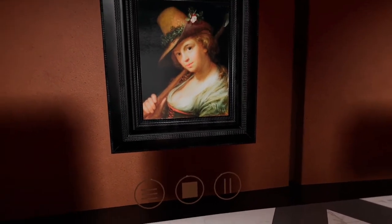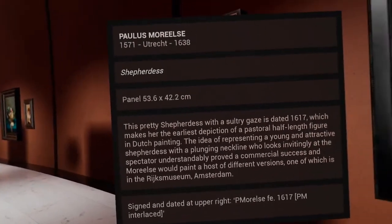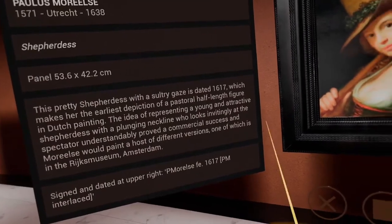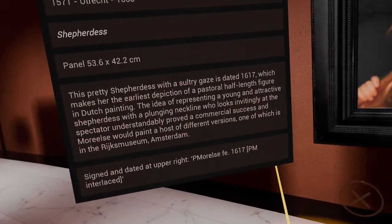This pretty shepherdess, with a sultry gaze, is dated 1617, which makes her the earliest depiction of a pastoral half-length figure in Dutch painting.